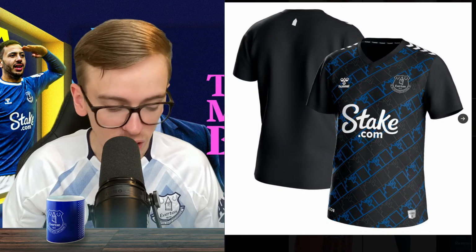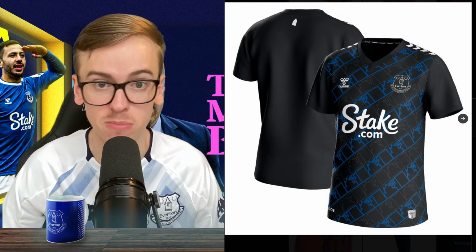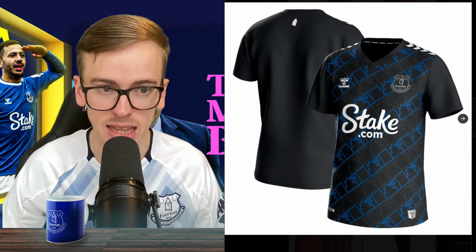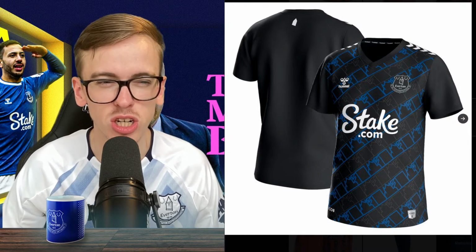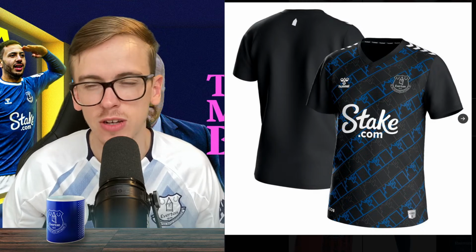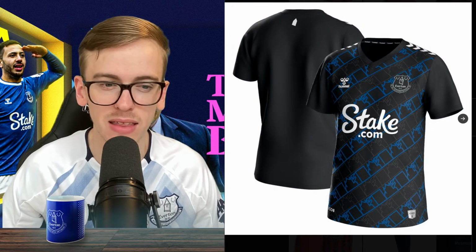I actually wouldn't have minded this being the actual away kit, if I'm being perfectly honest with you. But again, I think this one is very smart. Like I said, the blue and the black complement each other brilliantly. The white chevrons, I suppose, and the white detail on the stake and around the badge separate the kit a little bit and maybe make the blue and the black stand out a little bit more.